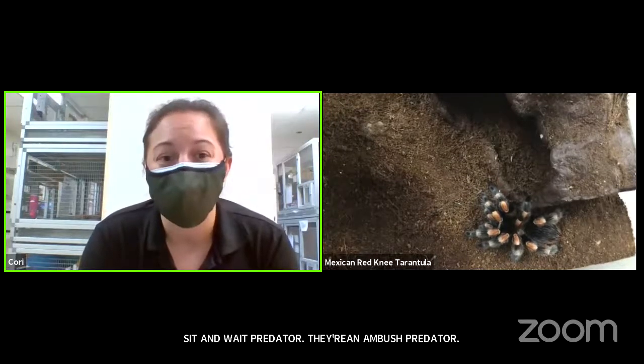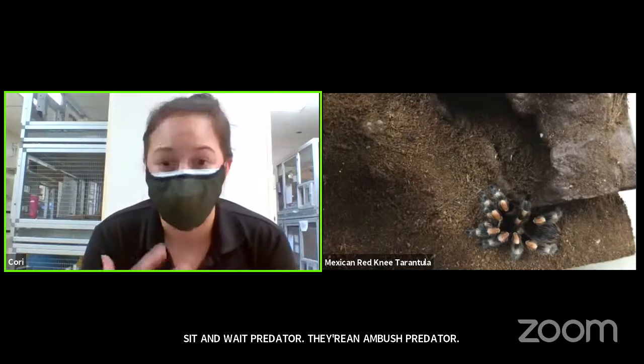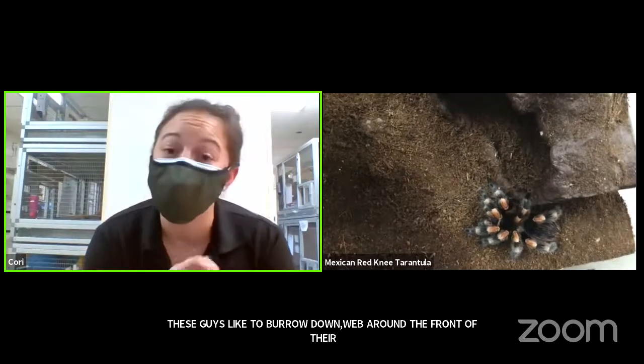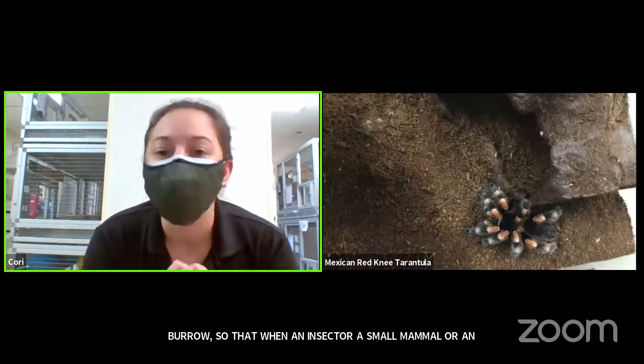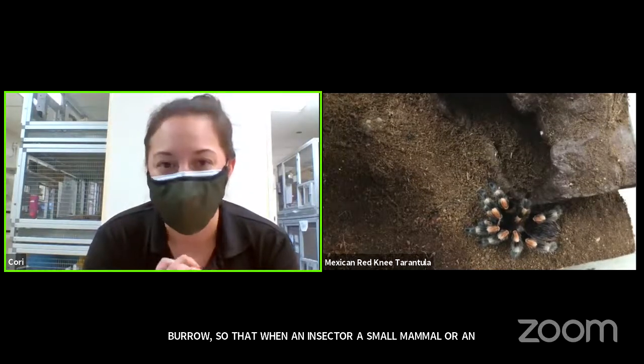I'd be more worried about the fact that you had these two large fangs go into your hand than necessarily the venom. It will swell a little bit, but it's not going to be too bad.